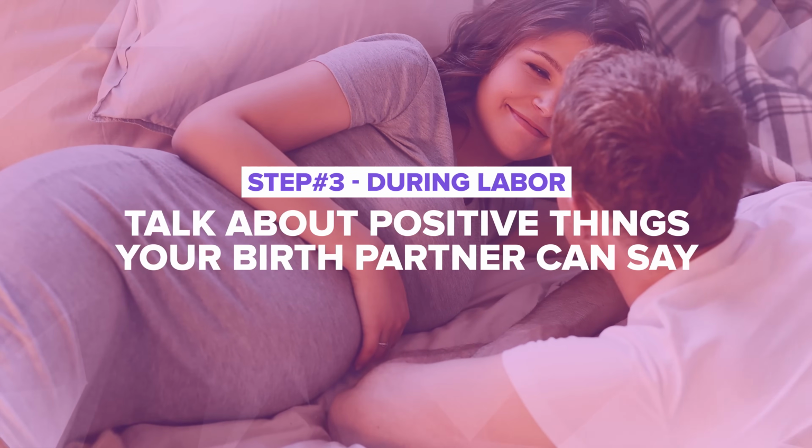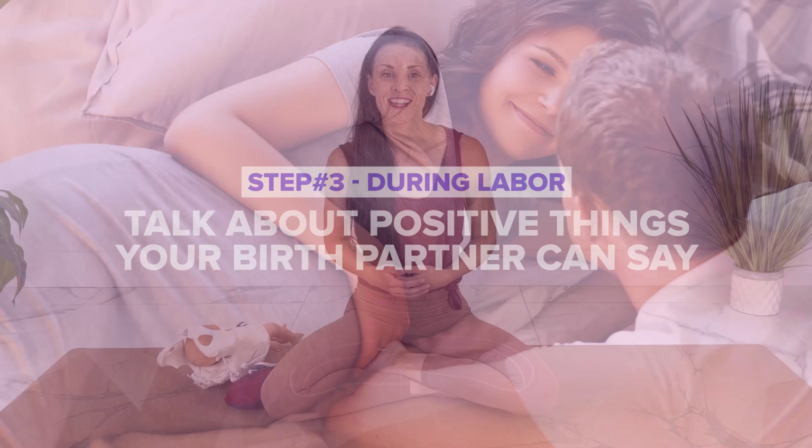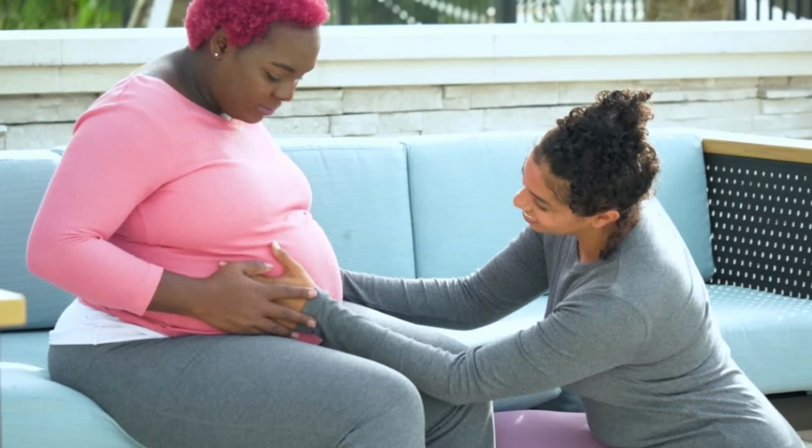Number 3, you want to have your positive birth affirmations, your confidence. You want to have your partner encouraging you. And you also want to know that when you get to the part of labor where you are questioning whether you can keep going, that is actually a good thing. It probably means that you are reaching transition and you're getting so close to meeting your baby.